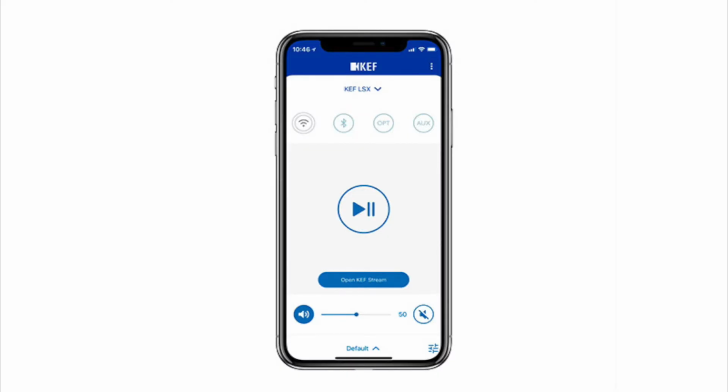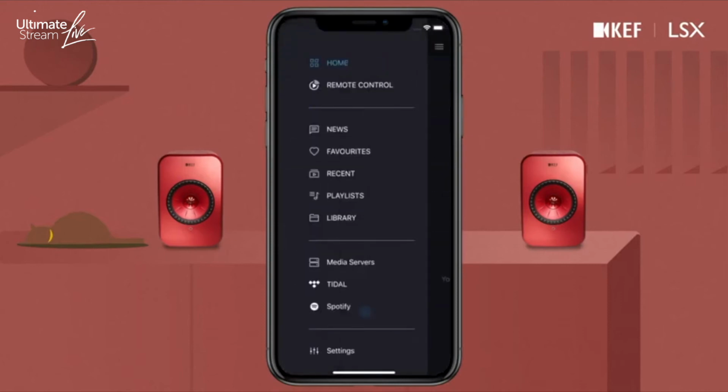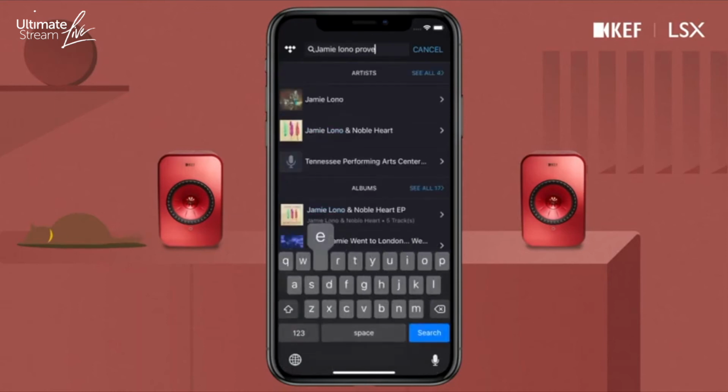You mentioned accessories. The LSX comes with a remote control, which gives you the functions of turning the speakers on and off, switching between the different inputs, and controlling the volume. But you've also got two apps, the KEF Control app, which effectively has the same functions as the remote control, but is also used to set the loudspeakers up as well, and KEF Stream, which allows you to control your music and to connect to the various streaming services, Spotify Connect and Tidal.